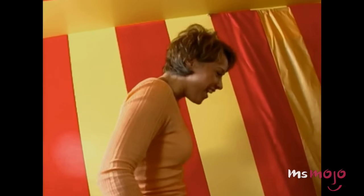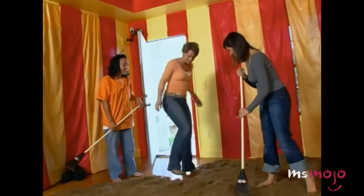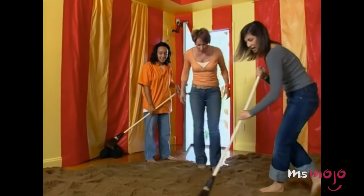The walls were painted with very ugly red and yellow stripes, and sand was put on the floor. Not like a little sand pit in the corner or something. Nope, the entire room was covered in inches of sand. And it's like the homeowners thought it was a joke, because they just laughed along with Paige while staring at the room in disbelief. We don't blame them. We wouldn't believe it was real either.